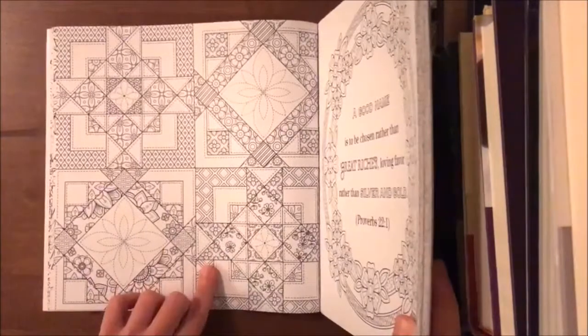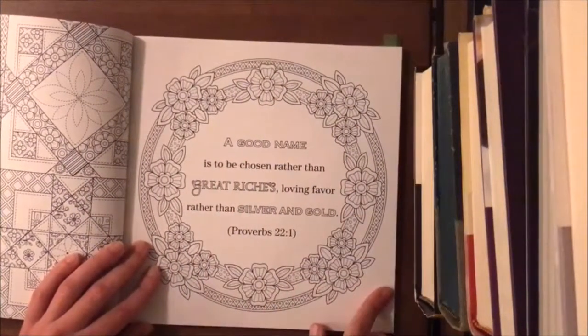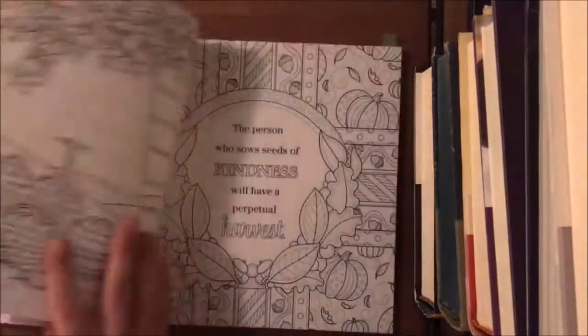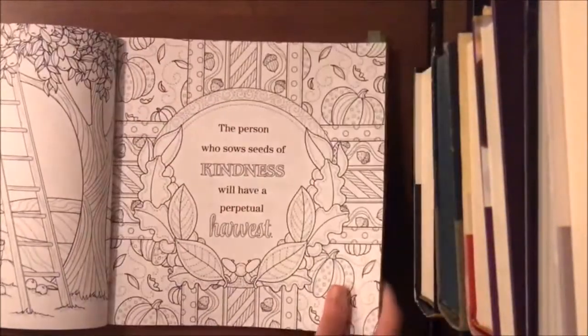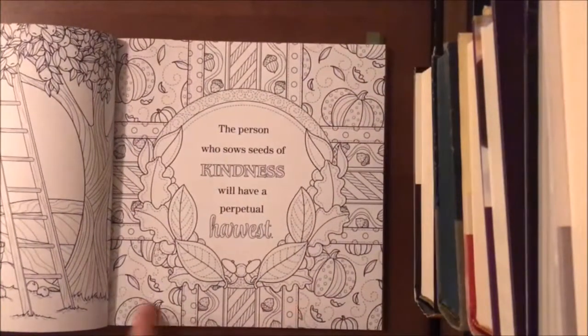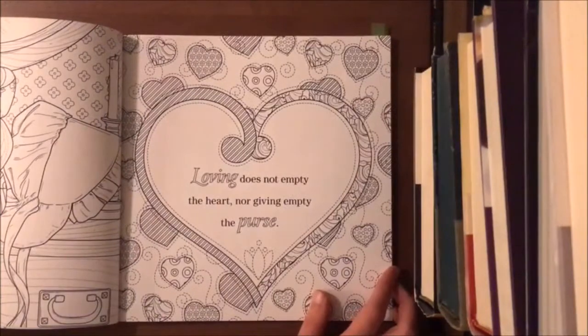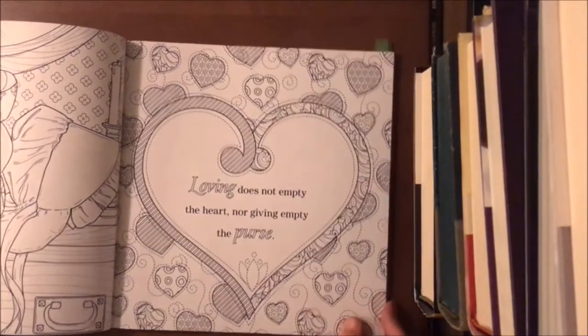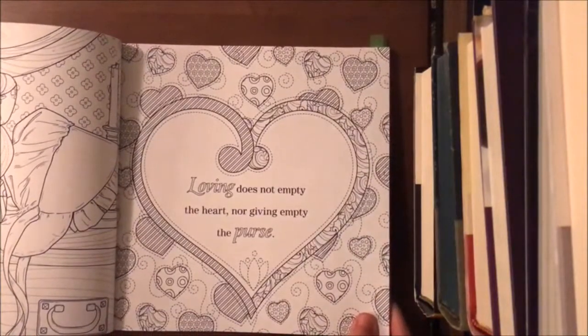You have a fourth, oh, it's just two. I thought there were four there. You have this nice one here, which would be really nice if you want to color it and frame it. Orchard scene. This will be nice to save for the fall time, because of the harvest and all the pumpkins. You have, loving does not empty the heart, nor giving empty the purse.